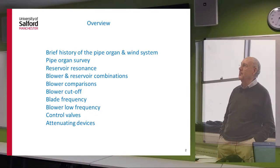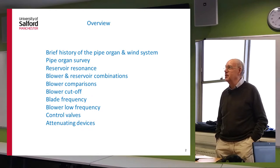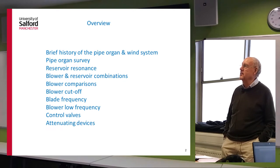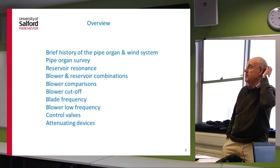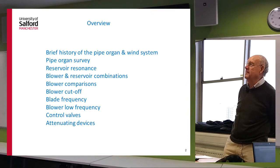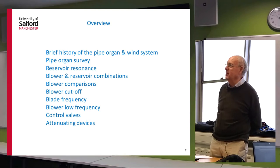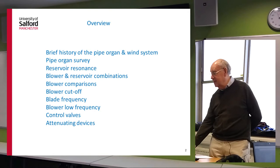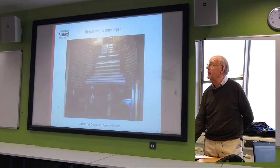We'll quickly go through the history of the pipe organ and wind systems, briefly touch on the pipe organ survey that I did, look at reservoir resonance, blow and reservoir combinations, blow comparisons, blow cutoff effect, blade frequency, blow load frequency, control valves and attenuating devices. And hopefully we'll get that in half an hour.